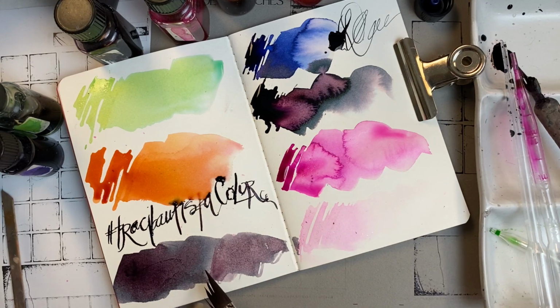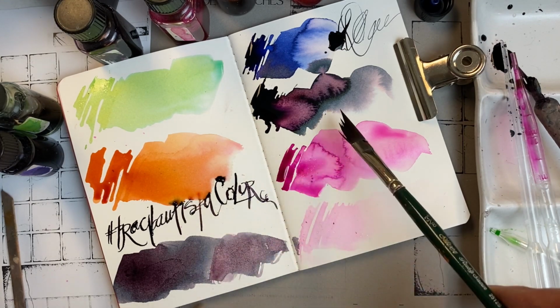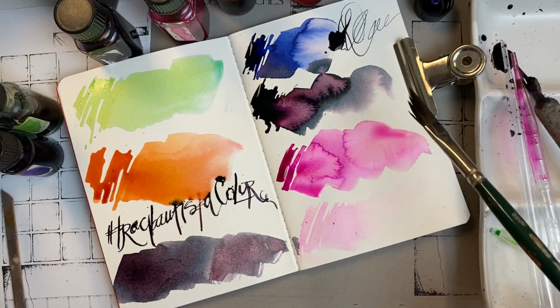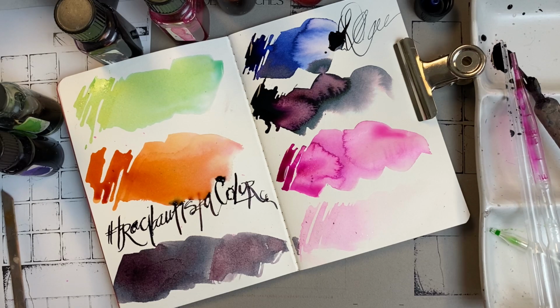So see how this is turning, oh, it's so pretty. It's turning kind of this bluish gray, and it looks a little bit different, but this is a little bit more concentrated. I'm loving how that kind of bleeds out and blends out.